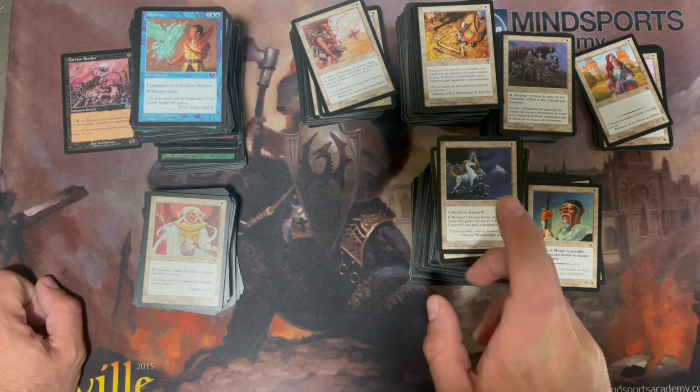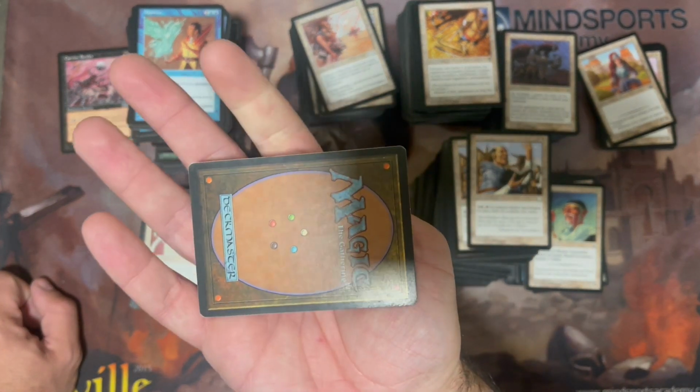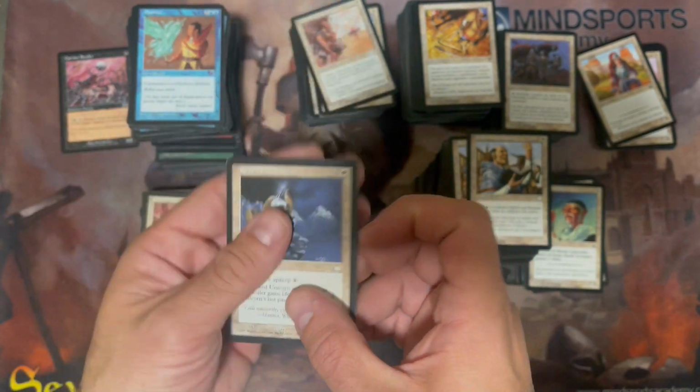Those are in great condition. I forgot to mention it earlier. Any of these cards, it's really well kept. Again, the guy probably was a collector himself. This one particularly not ideal.